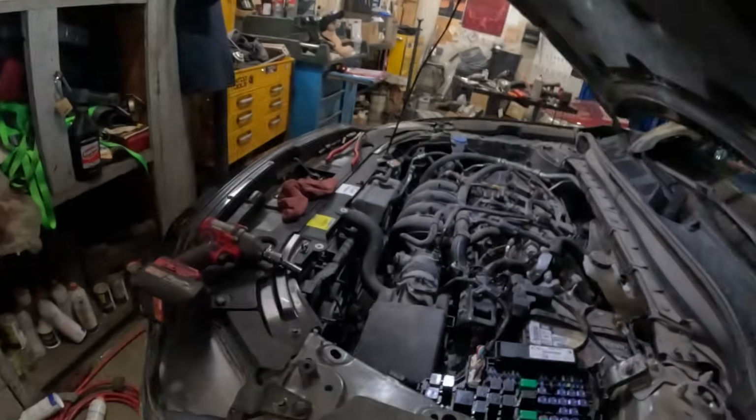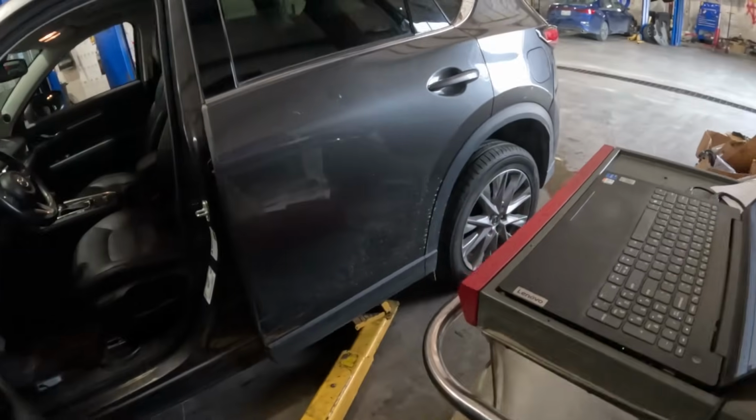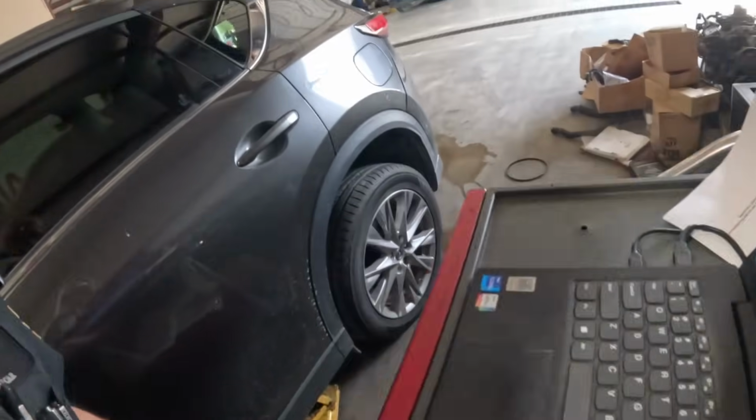Okay, I got this thing running. I got it to operating temperature. That's hot. I filled it with transmission fluid. I have the IDS sticking up over here. Hang on. Okay, I had the radio going, had to turn it off. I'm not going to go through that again with YouTube. Somebody playing a radio in the background, you know, they want to demonetize my video anyway.